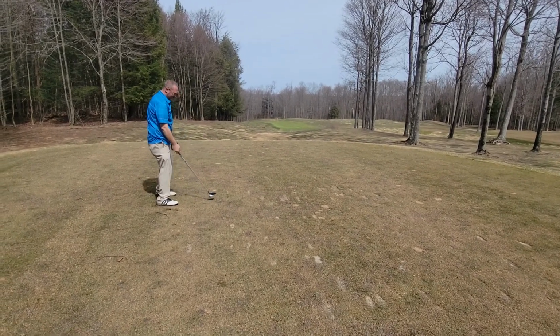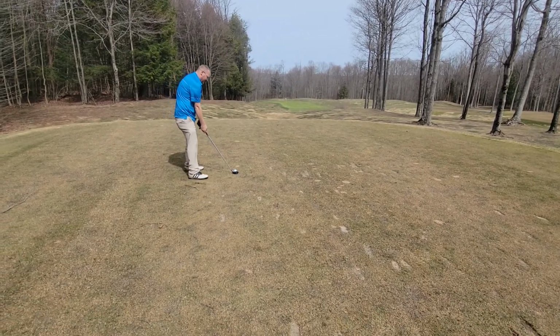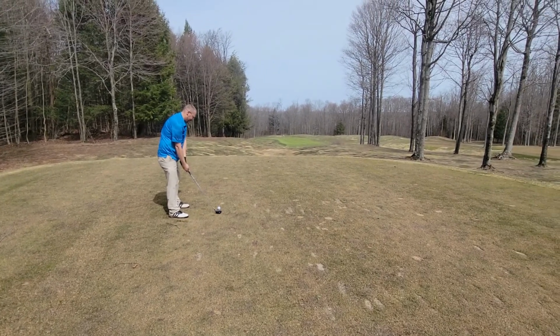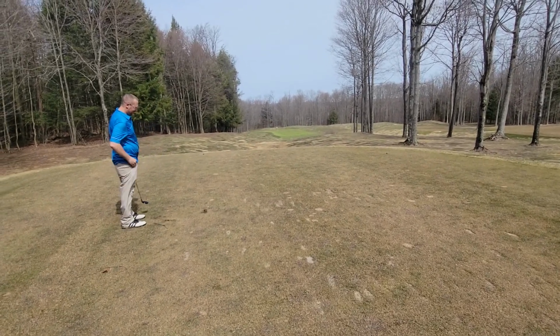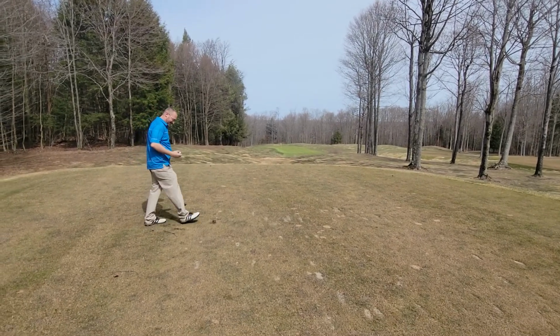Definitely don't want to do that on tour. That's a stroke penalty, I think, isn't it? I believe so. I believe it is. Holy cow, I thought I was all messed up on that too. Yep. Redo. I felt when I swung that thing was wrong.